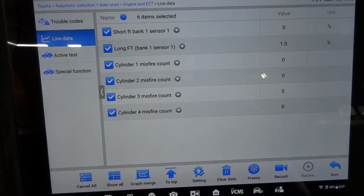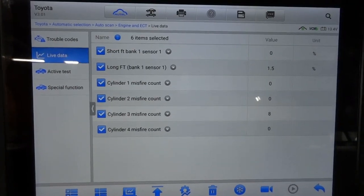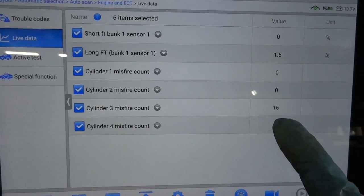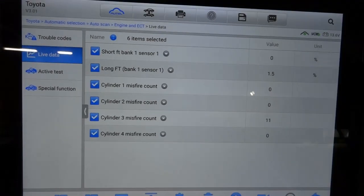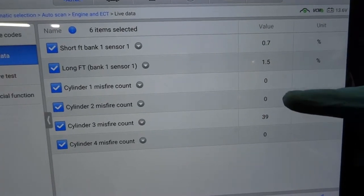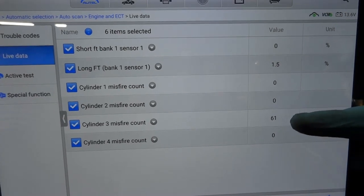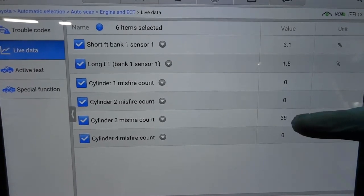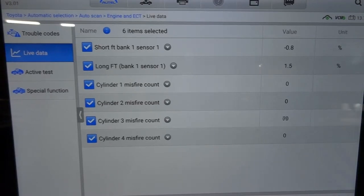So now I'm gonna start the engine. I can feel a miss. Watch that. Now cylinder 3 is misfiring. Just like that, guys. This is gonna be a quick and easy one. So the problem is the ignition coil. Remember, before cylinder number 2 was misfiring, but now cylinder 3 is misfiring because we took the coil from cylinder number 2 and put it on cylinder number 3, and the coil from cylinder number 3 we put on cylinder number 2. So the problem here is the ignition coil.